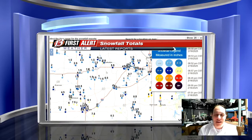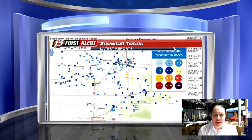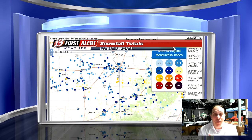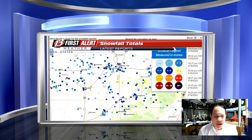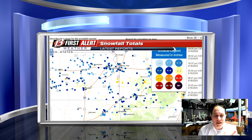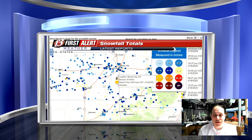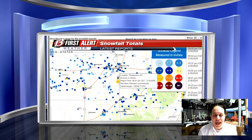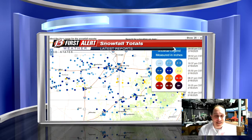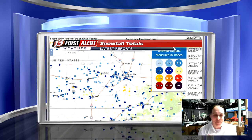Now, more of the higher totals stayed down to the southeast. We have a lot more yellow showing up around the Wichita area, which is generally around that 6 to 8 inch range, closer to 6 inches though, and then a little bit darker orange colors, which is more in the 8 to 12 inch range in east central, south central, or southeastern portions of the state.